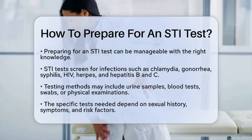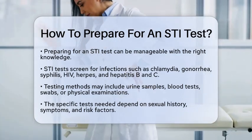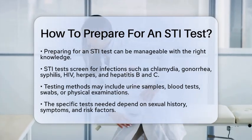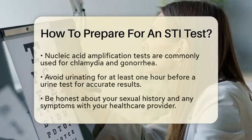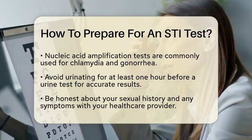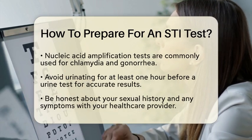Next, know which tests you might need. The specific tests vary based on your sexual history, symptoms, and risk factors. For example, nucleic acid amplification tests are often used for chlamydia and gonorrhea due to their high sensitivity. Your healthcare provider will help determine the right tests for you.